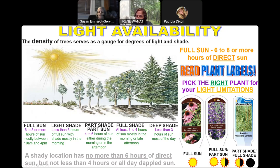Now, whenever you have a choice between two, you always pick the first one. That's the optimum for that plant, and it will do its best. It will have the most flowers. It'll be more lush. If you choose the other one because of your situation, the plants won't be as lush and they will not have as many blooms.